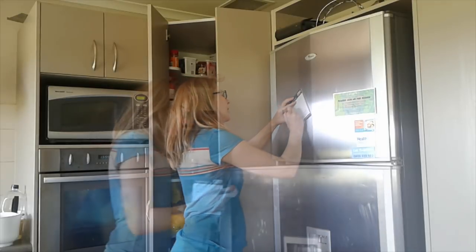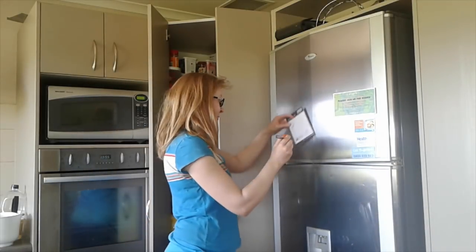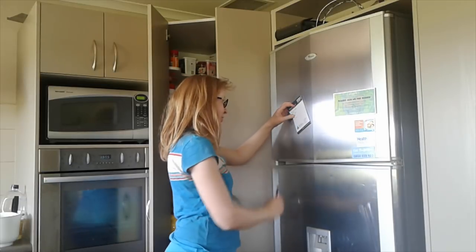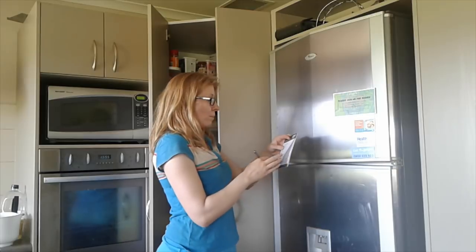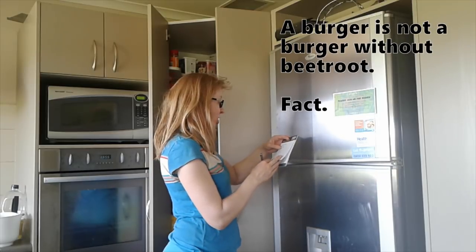And I will need, we've got tons of lettuce, but planning on doing lots of wraps and stuff this week, so I'll buy another lettuce. We've got plenty of tomatoes, I know that. And we've got beetroot, you have to have beetroot in your burger. And of course we've got cheese.